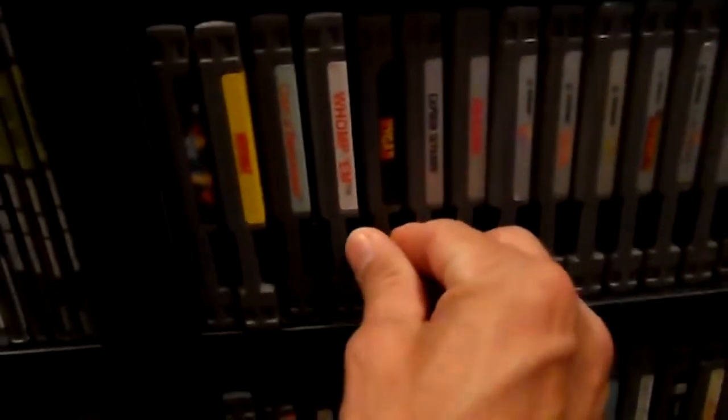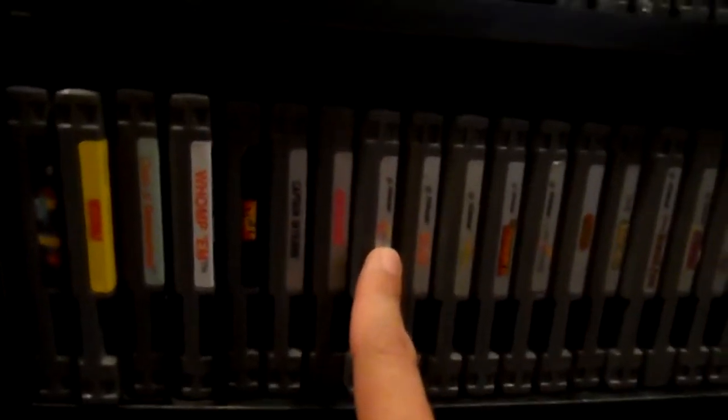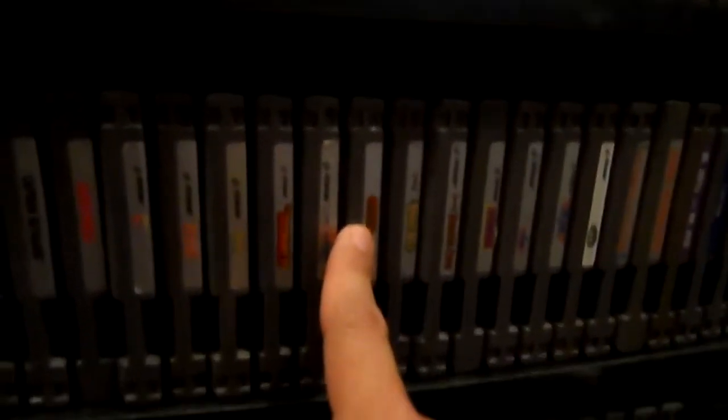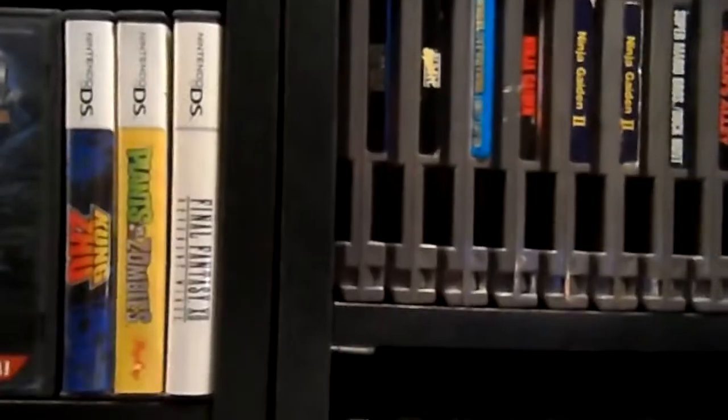I got my favorites on here. I mean, like, let's see. Rygar. Rygar's still my favorite. Kid Icarus, Contra, of course. Of course, Castlevania. Castlevania 2 and 3. And Life Force. And I would love to have a complete NES collection. But games are getting so expensive right now, you can't do it.